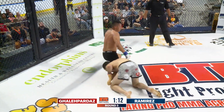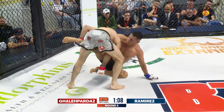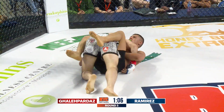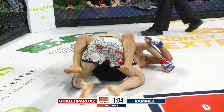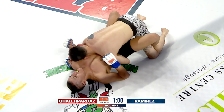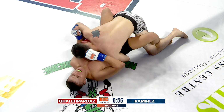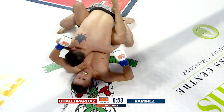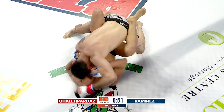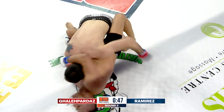And there's a takedown attempt, and he does get it. I think that's a factor of just how tired Ramirez is as well. But you've got to watch out for the guillotine that Ramirez was working for, though Ghalehpardaz pops his head out. That was the perfect attack for Gino right now. He's back on top. He's winning in the judges' eyes. He's putting leather to face, and he's able to control him from here. He's able to control the pace of the fight again.